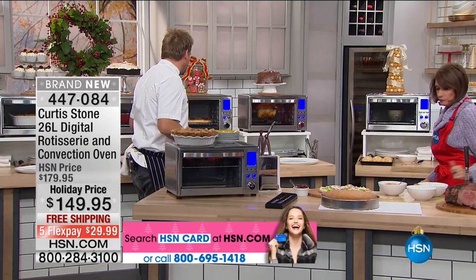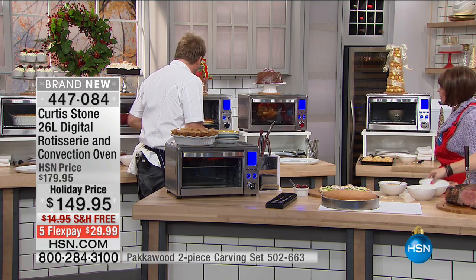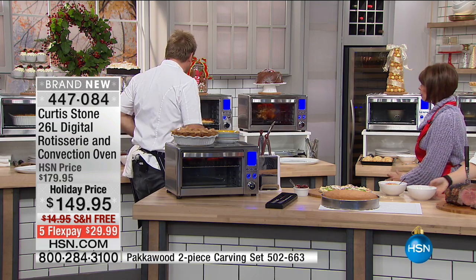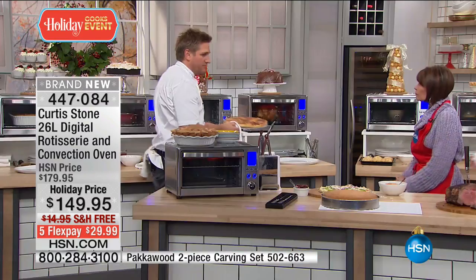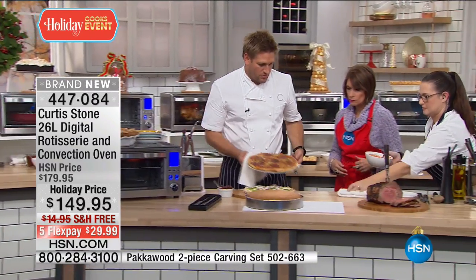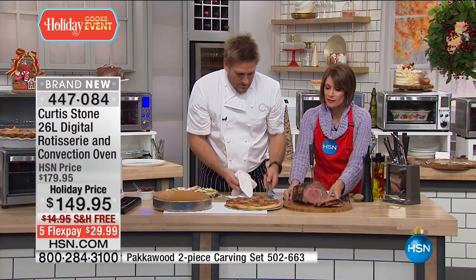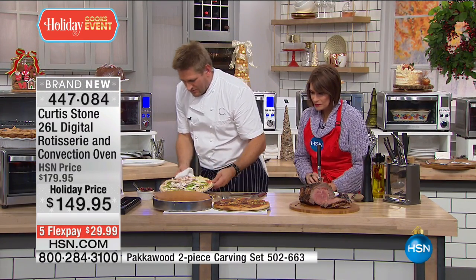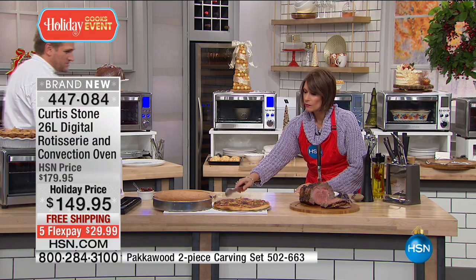Now, I've got this at convection, okay? So the convection, of course, why would you put it on convection? The reason is so that you are circulating that heat, which cooks it even faster than normal. So you pull one out. I'll stick it up there on my trivet, which is not going to burn the table, and then I'm going to stick this one straight in, and by the time we're done, this pizza will be cooked as well.